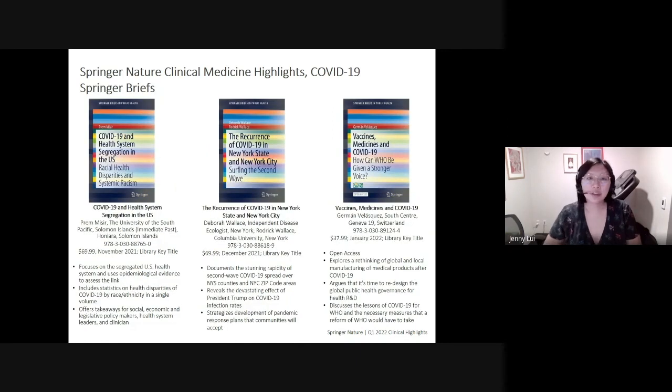And we have SpringerBriefs. So our briefs are concise summaries of hot and emerging topics. They bridge the gap between published journal articles and contextual literature review. The first one we have is COVID-19 and Health System Segregation in the US. This one suggests remedies for racial and ethnic disparities confronting people of color amid COVID-19 in the United States.